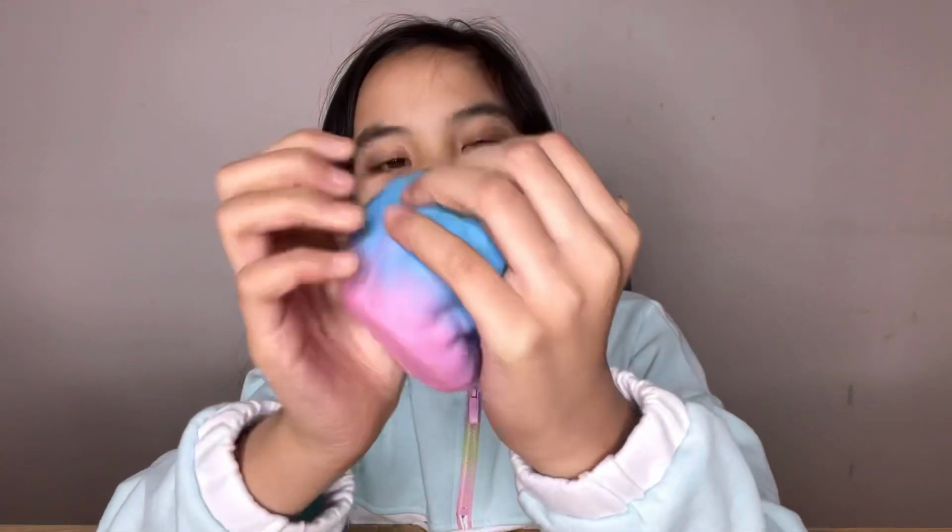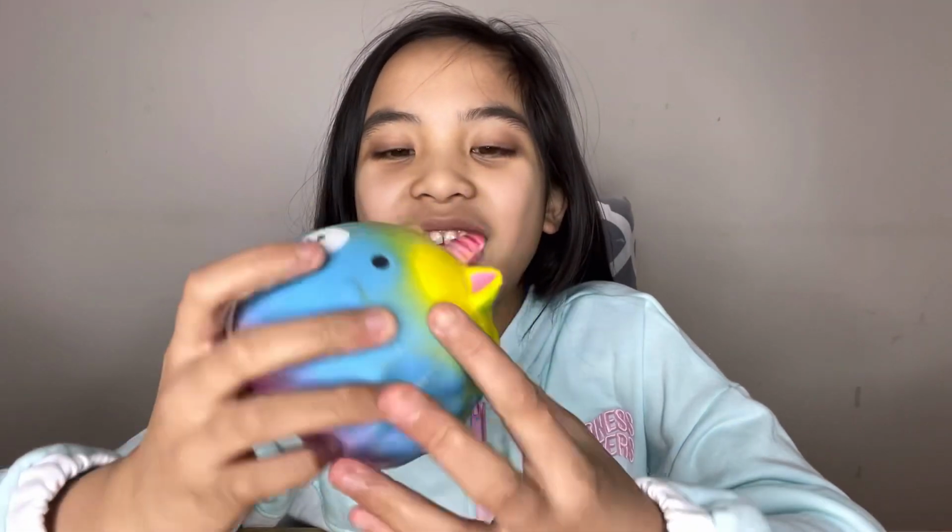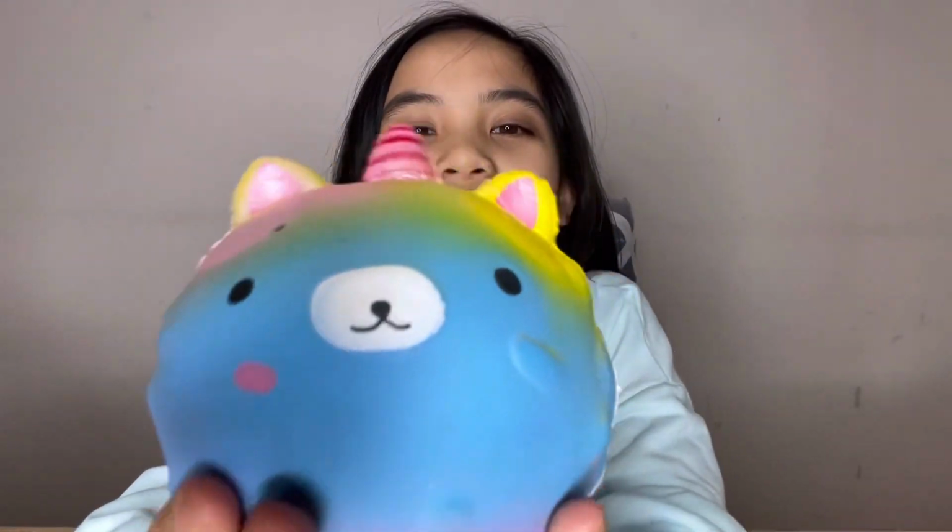Okay, now it's time for toy number 2. Toy number 2 is actually a squishy, and it's like a rainbow animal, but I don't know what animal it is. Do you guys know? The back is lumpy for some reason, like really lumpy, as you can see. And once again, it has a horn, like the last toy, and 2 ears, and a cute little face. Now I'm going to show you how squishy it actually is.